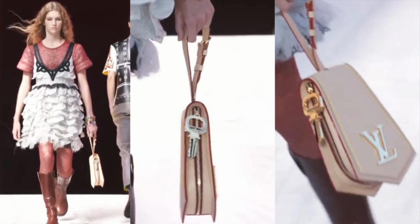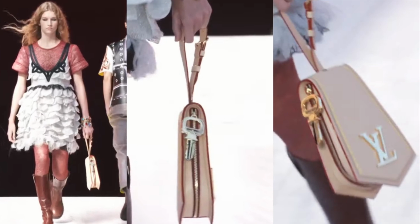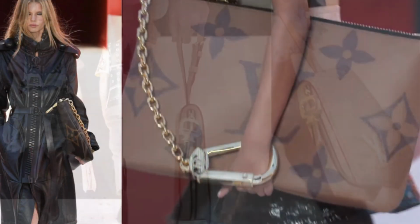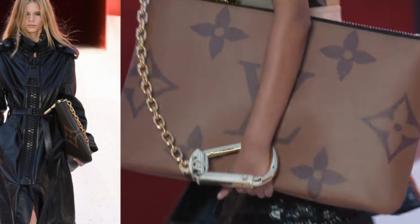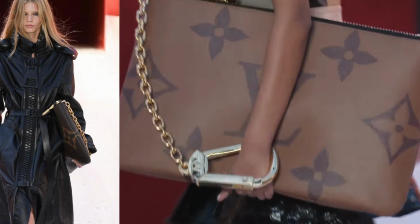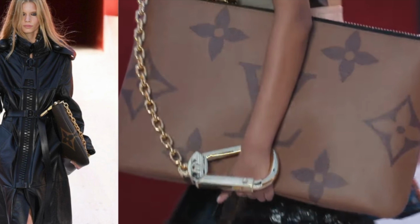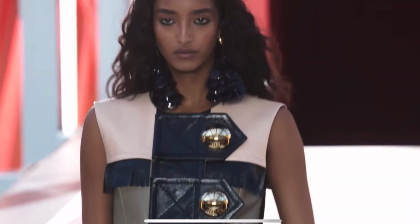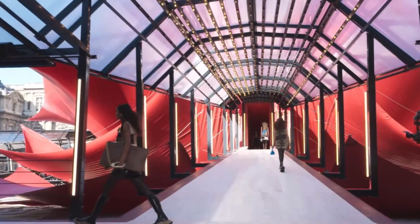I love how the proportions are played with and how they took these everyday small objects and magnified them and made them into bags. I think that is so creative and so cool. Another one that we saw was the key clay as a massive pouch. On the left, here it is in one of the looks in monogram, and then we have a huge reverse monogram on the side. These I just screenshotted directly from the runway show. I love how they also included the clip from the inside of the bag, and then they used it as almost like a handle you can see here in the runway look.